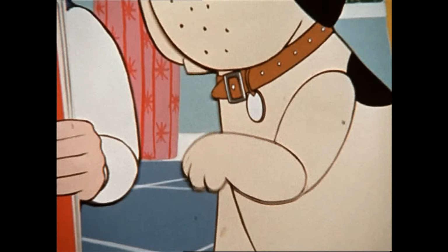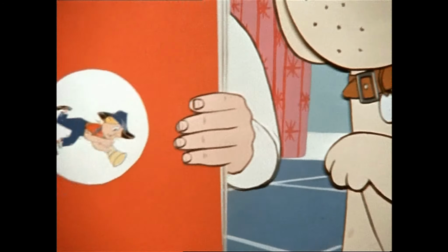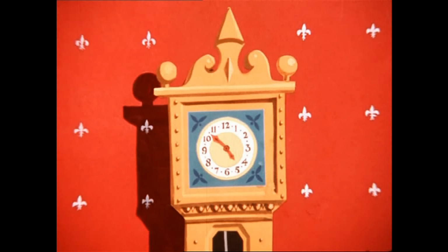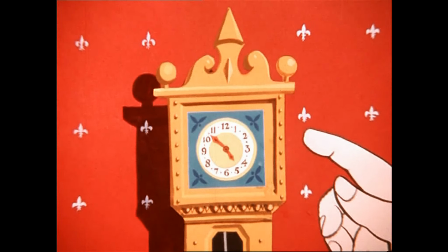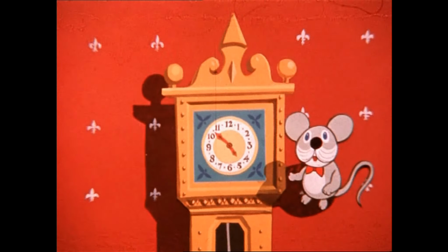Hickory-dickory-dock, a mouse ran up the clock. There's a picture of a clock in this book. Hickory-dickory-dock, the mouse ran up the clock. The clock struck 1. Dong. The mouse ran down. Hickory-dickory-dock. But the hands aren't pointing to 1 o'clock.